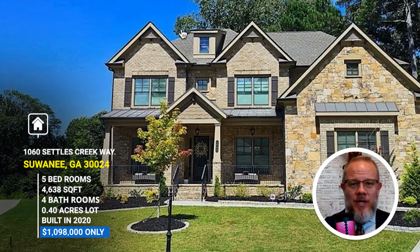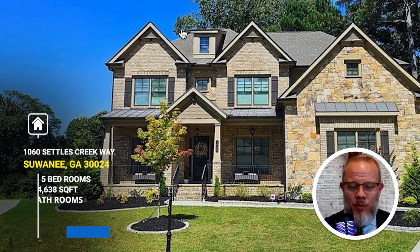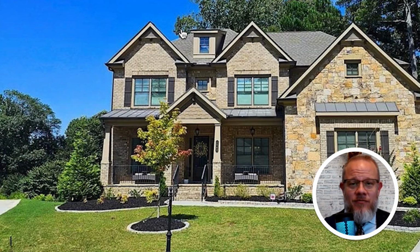It is what I would call a cookie cutter example of a regular 7-figure home in Suwanee. You're not going to have a huge lot. It's a good size home, just over 4,500 square feet. It's not as big as the home in Buford. It's still going to have your open floor plan, but there may not be any wowing moments. It's going to be a beautiful home. It's going to be nice, but there may not be moments where you just go, wow, that is a $1 million home. Let's take a look. I'll show you what I mean.